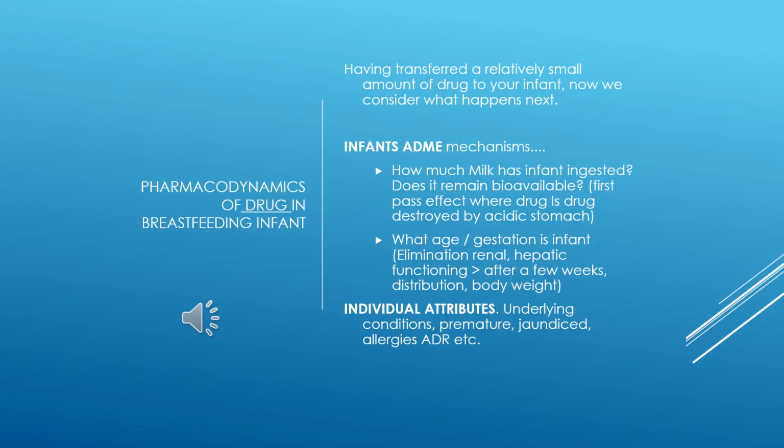So I've already talked about pharmacodynamics of the drug in a breastfeeding infant as well, and how it first of all has to come through the breast milk into the baby at a dosage which is therapeutically going to have an effect. But what you have to think about is, does it still remain bioavailable? Because that drug's now got to get through the maternal circulation, the maternal lactation, and then through the infant's absorption mechanism, which is the oral route. So we've got another barrier there. We've got an acidic stomach.